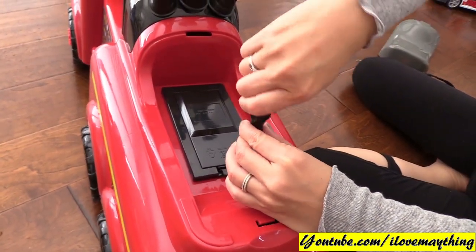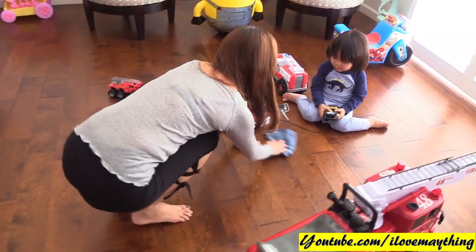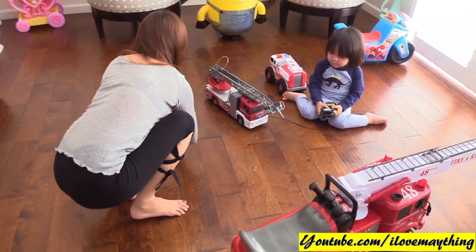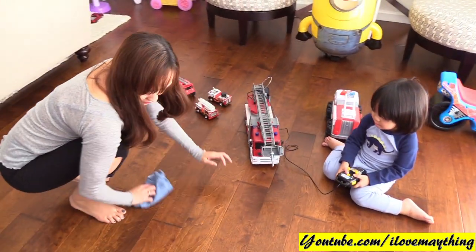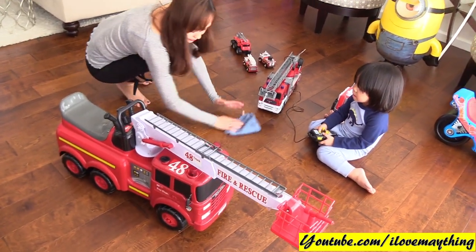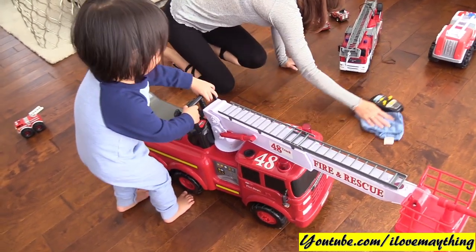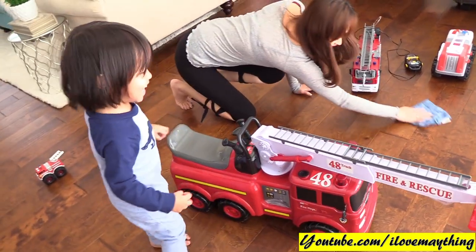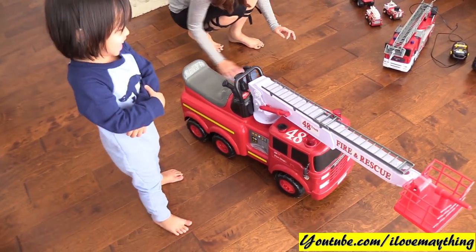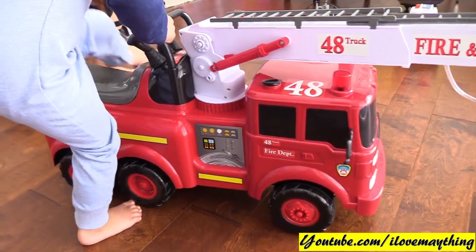Okay, I'm putting it back. Okay, mommy's wiping the floor. Thank you, mommy. Marksman made the floor wet. Marksman's gonna ride on it. Yay! Go, Marksman. Go on, don't be shy. Go, boy. There you go.